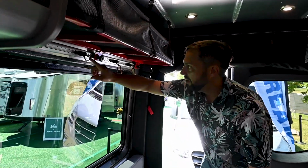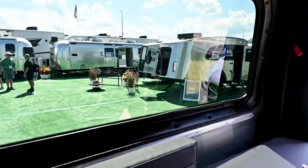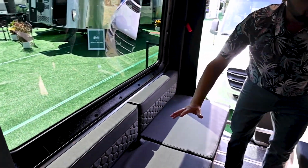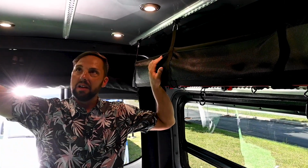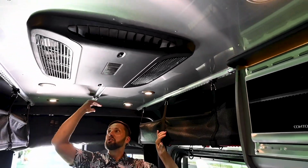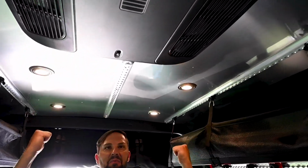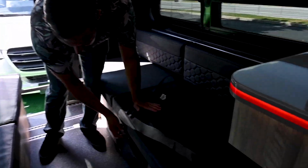Because check this out, you got L-track over here. You could load mountain bikes and different equipment in here. Such a flexible space. This one, the same thing. It does have cab area insulated blinds. You got your 13,000 BTU air conditioning. There's even L-track on the ceiling. I don't know, maybe you want to put a pull-up bar here. You could, I guess. All your fuses and breakers are over here.